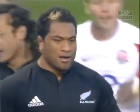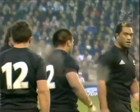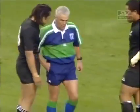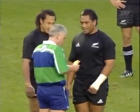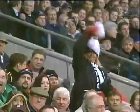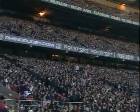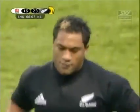Now he wants to have a chat with Tialata this time. Take your team away. Oh, he's going to card him too. Unprofessional. It's got to go. Yellow card. Well, 13 now against 15. Ali Williams is back on. Boy, this brings back memories of Wellington when England had to do it with 13 for a while.